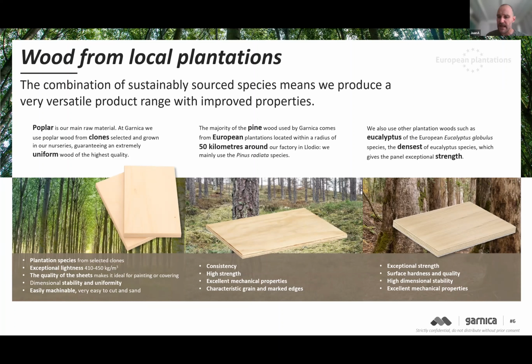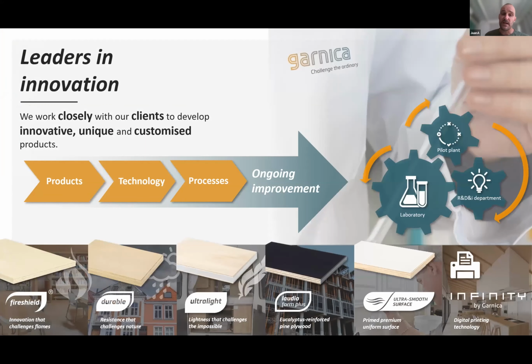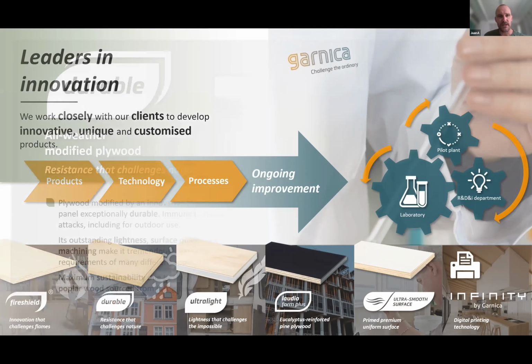If we want a light panel, we will go to poplar. If we want something more dense, we go to globulus or pine, or a combination of these. And our customers see us as leaders in innovation. We launch a lot of new products every year, and we are very close to them and to the market, and this is what we are talking about today.